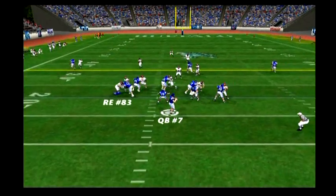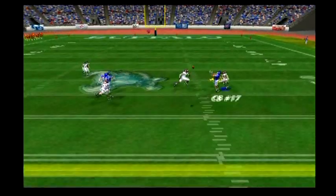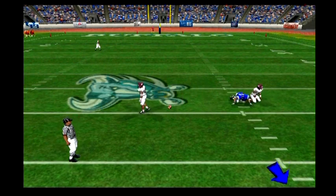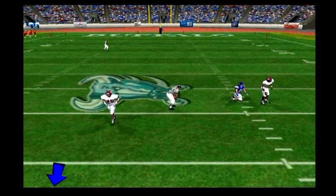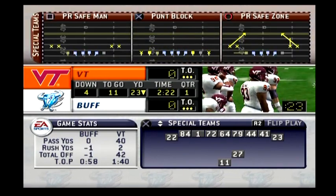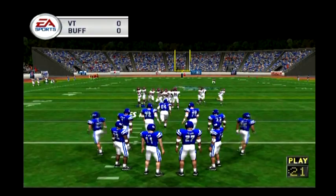Back to pass. He's looking. Heaves a long one down the middle, and that one's fallen incomplete. That'll bring up fourth down. Fourth down, and let me say one thing. This defense was up to the task that time in shutting down the pass play. Yeah, they shut it down, and they got the three and out they were looking for.